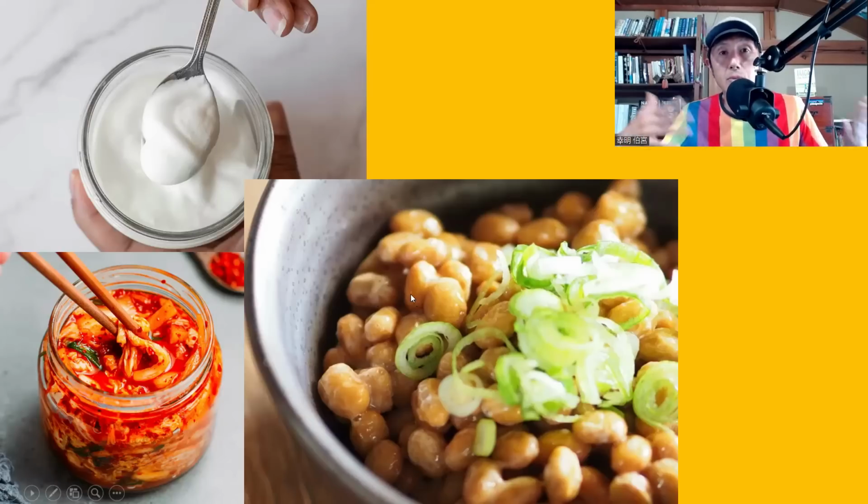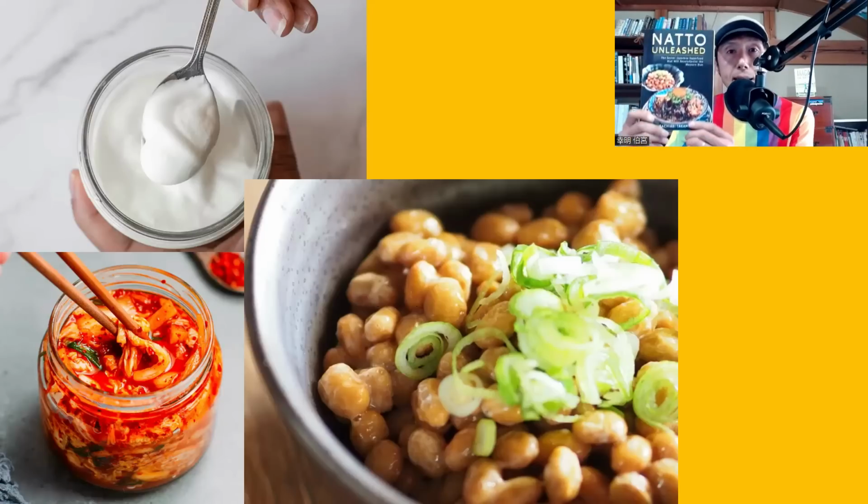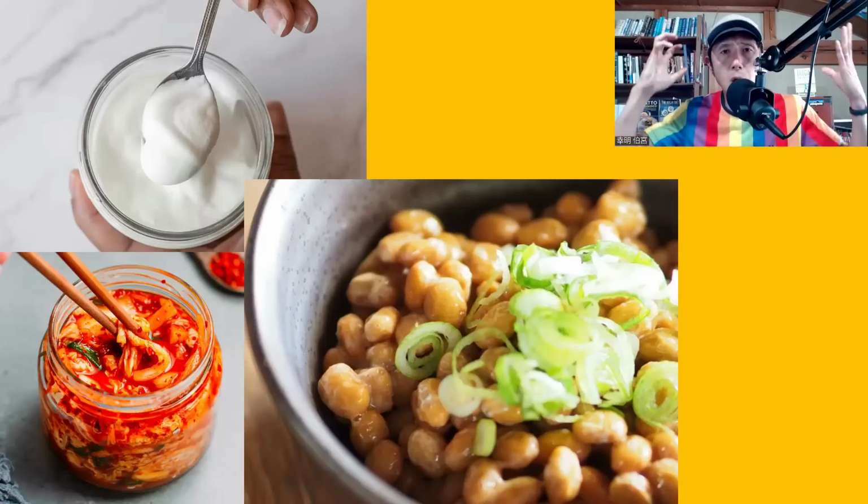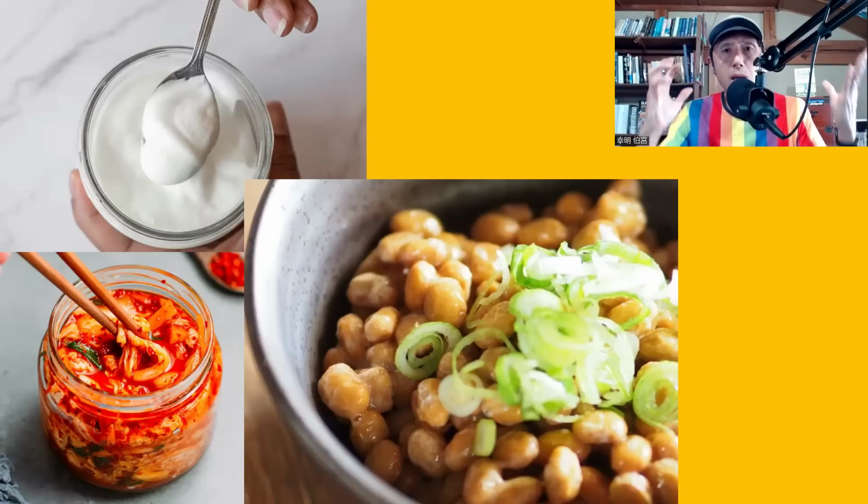And as for the kimchi natto, I've got a great recipe in my book, Natto Unleashed. There is a kimchi natto, but also a whole bunch of other natto recipes. All right. So the bottom line: eat mago wa yasashii koku with fermented foods.